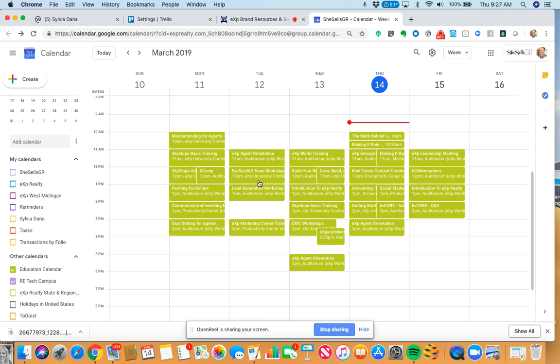And iSpy 360 tours. This is sort of like how you go into a house and they take pictures all around and create a virtual tour. That's information about that. I think they're going to be coming out with an AI mastermind too, because we're moving in that direction. There's a lead generation workshop also run by Brad Anderson, always a little different. Great tips for developing and generating leads.